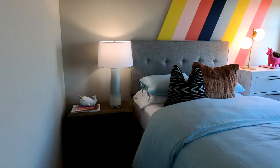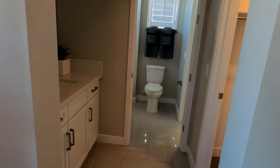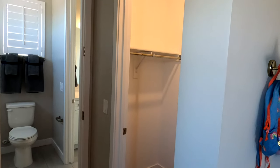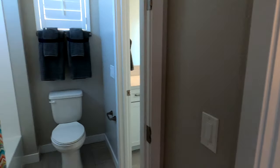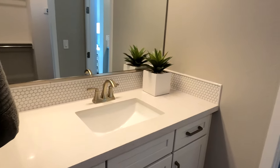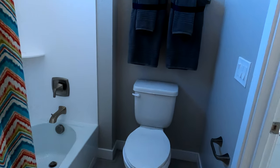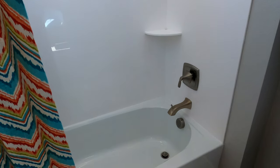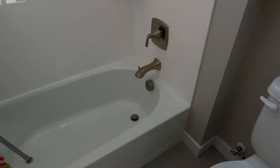Very nice. Looks like it has its own bathroom. So no fighting over bathrooms, it looks like. Even has a pretty nice sized closet. Looks like here we have your vanity. And looks like the shower and tub is located in here. Very nice.